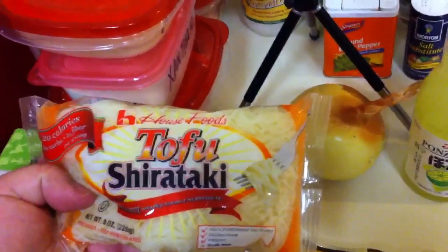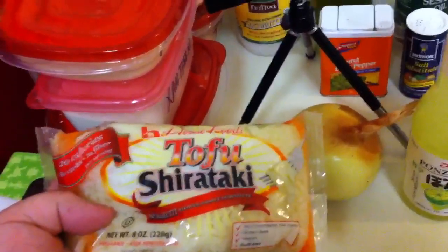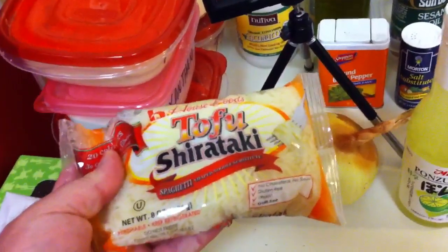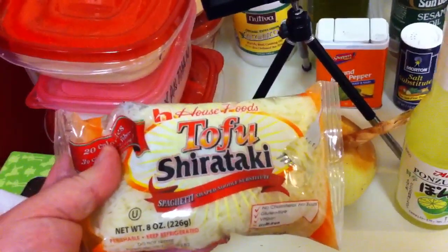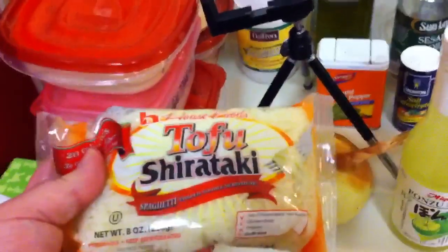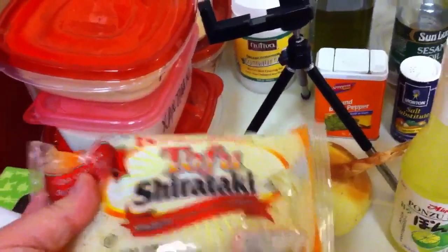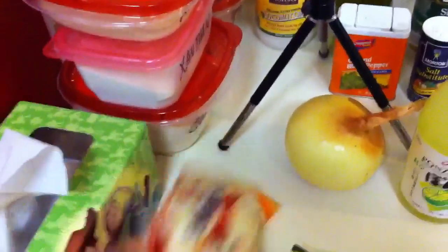Now, if you've seen some of my other low-carb videos, you'll know that I often use tofu shirataki noodles, and these are produced by House Foods. These are extremely low in carb. This whole package has 2 grams of digestible carb. Now, the reason these are called tofu shirataki noodles is because they're made with both tofu, which is made from soybeans, and shirataki, which is a kind of yam. And the yam root is extremely high in fiber and extremely low in carbs.